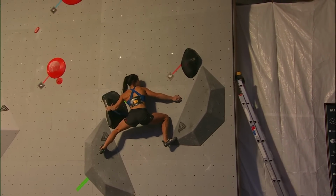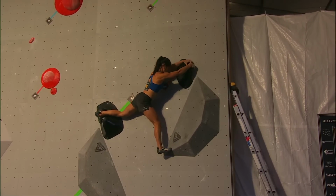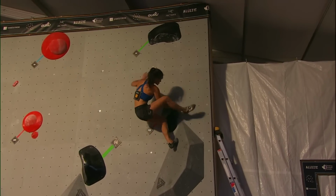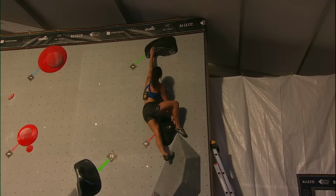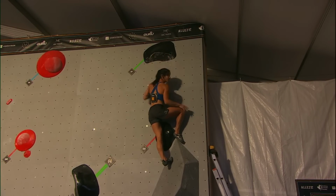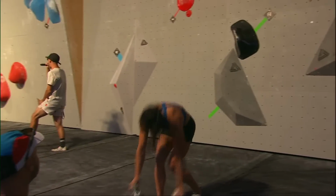Here, let's take a look at, on the women's side of things, the last few movements that clinched it. Yeah, that toe hook, just making sure. That's something Alana is so technically gifted at. And then here, making sure the heel's locked in, finding the friction. And then a lot of time to make sure that that top has been secured.